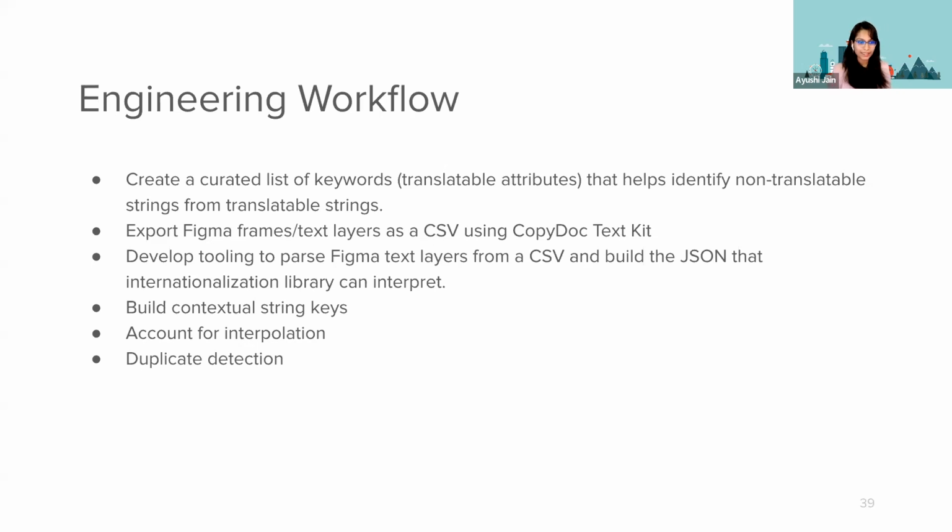What we do in the end-to-end process is we take the Figma mockups and export all of the frames. Figma has default frames in the mockups. We export it into a CSV. We develop tooling around that CSV so that we can parse those curated lists from the CSV and build a JSON that the internationalization library can interpret.